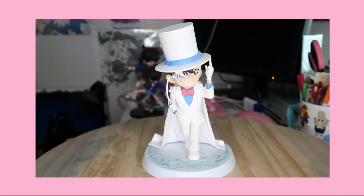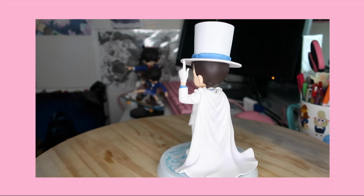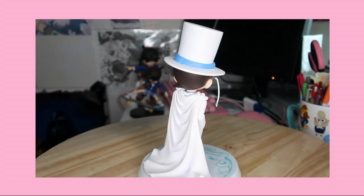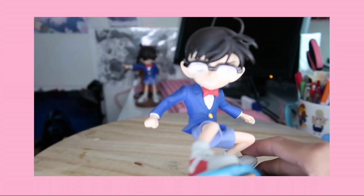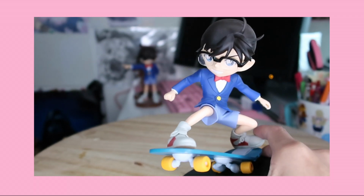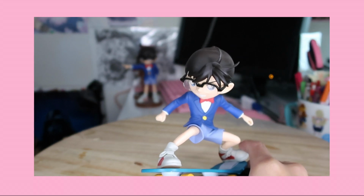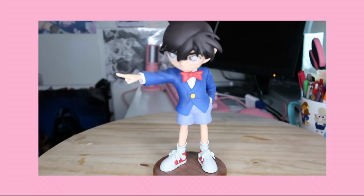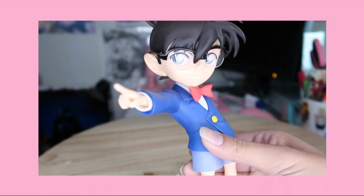Alright, you guys, so the last part of my collection would be my Detective Conan Case Closed figures. I have quite a bit of these kind of figures because most of them were gifts, and I guess people know that I like Case Closed because I got them right before I started college. Anyways, it's just Conan in a lot of different costumes and different clothes, which is really cute.